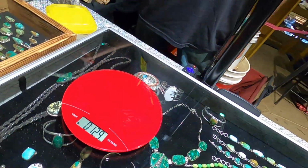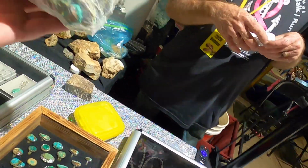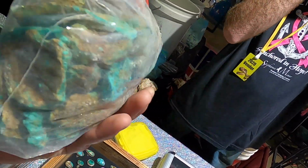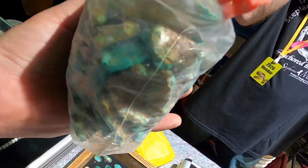$275 a pound. Yeah, what kind of material is it? Oh, that's something from New Mexico. Or from Mexico. Oh, nice. Is this the Alicia stuff? Tough to tell. I'm not trying to force a name out of you, brother.